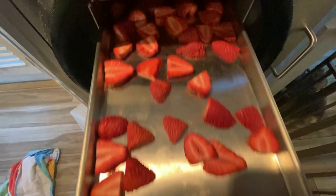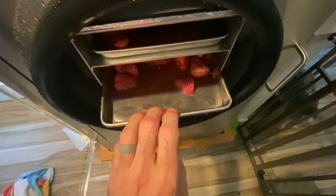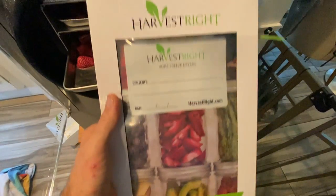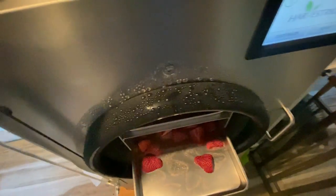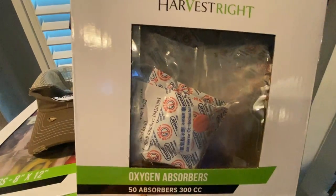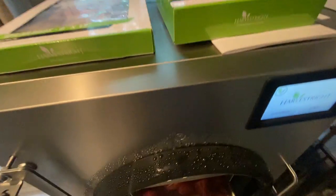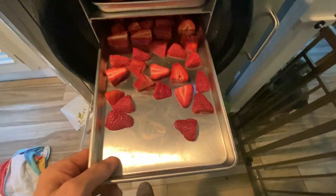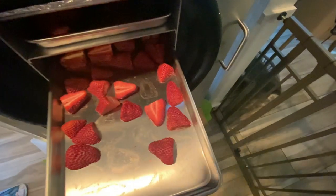All right, so we're gonna put these in mason jars because we're gonna use these pretty quick. If we wanted to store these for a long time, we would put them in these Mylar bags that Harvest Right has, and we would heat seal these with the sealer. And we would put one of these oxygen absorbers in that bag, and this would last like 25 years. But we're gonna eat these pretty quick, so there's no need of us putting them in these Mylar bags right now.